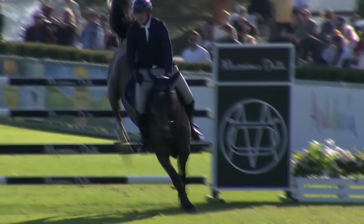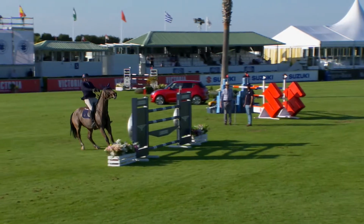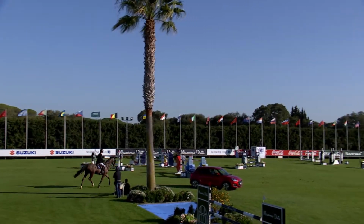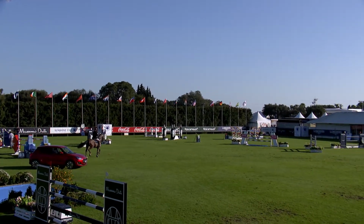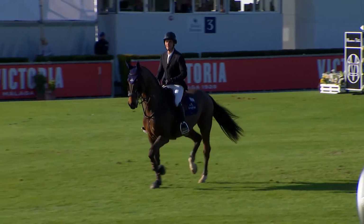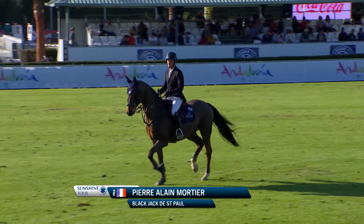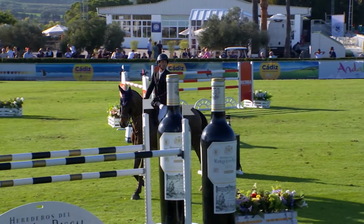This is very much the level for this horse, the 1m45 classes, so I'd be upset not to have been able to score again. So next is for France, Pierre-Alain Mortier with Black Jack de Saint-Paul.